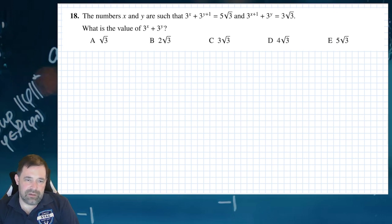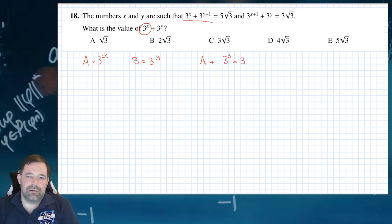To make it easier, I'm going to call this A. So we're going to say A is 3 to the X and B is 3 to the Y. And then you can rewrite this. So that's going to be A plus 3 to the Y times 3 equals 5 root 3. Because that becomes A plus 3B. It's going to be 3 times B, is 5 root 3, and then separately you can do something exactly the same with the other one.